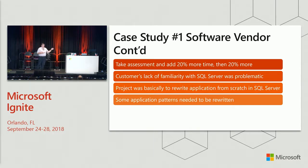Customer also didn't understand indexing in SQL Server. So we had to explain why we were doing indexing. One of the conversions we ran into that was a little bit challenging, Oracle lets you have super wide indexes. So he had an index on a column that was 9,000 bytes wide. You can't do that in SQL Server. As a key, you have to use include columns. So we had to explain that.